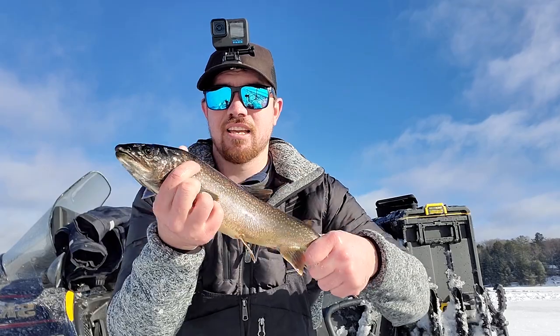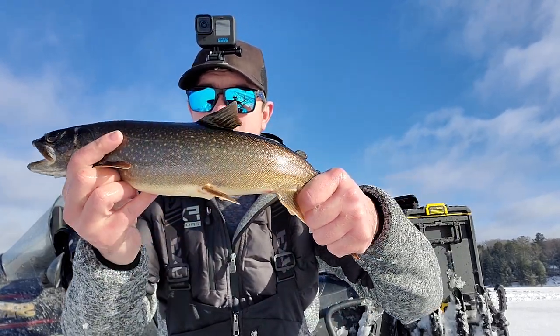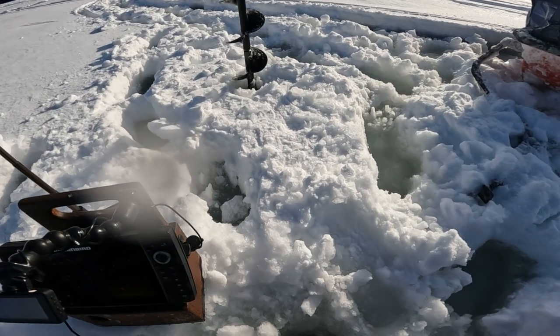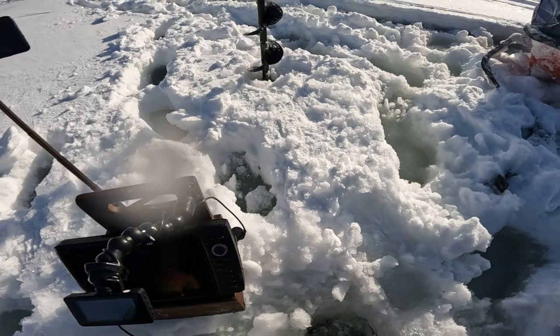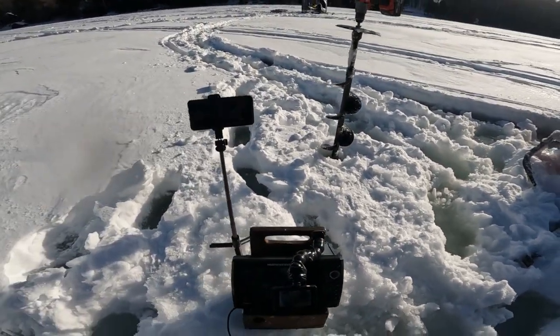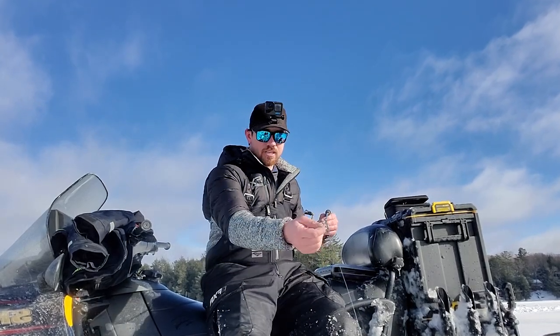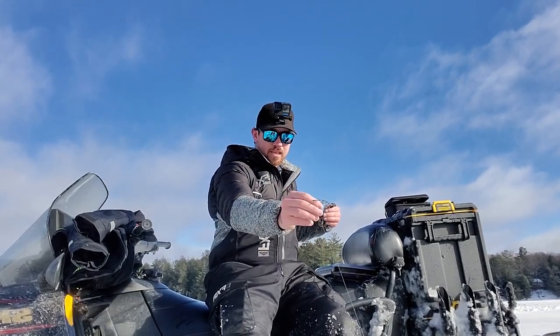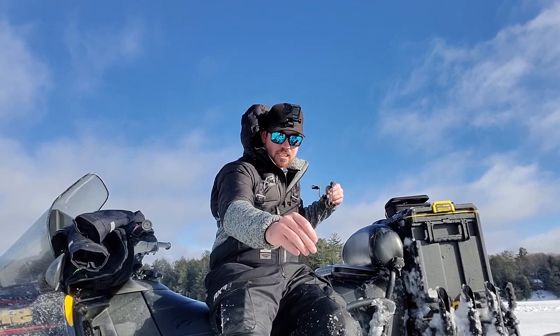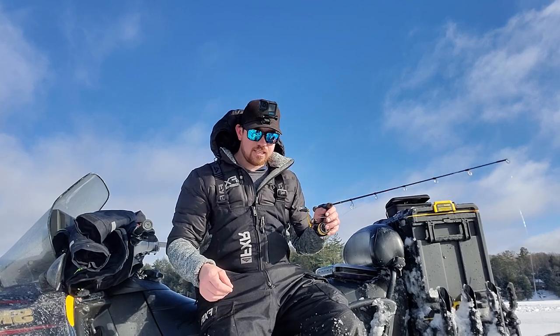Look at that. There's another one. Okay, I'm gonna send him home and I'm gonna be setting up my camera. Hopefully catch some of these on camera. Give you guys a treat that way. And let's see what we can get into. Alright guys, camera set up. I'm going for another drop. My line kind of froze up a little bit during the process. We are in below temperatures, as nice as it is out here.